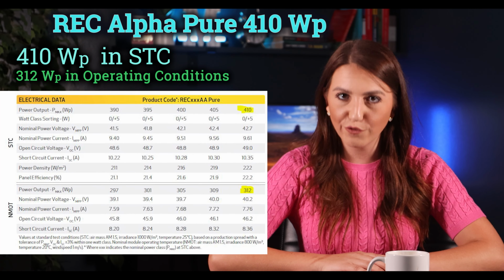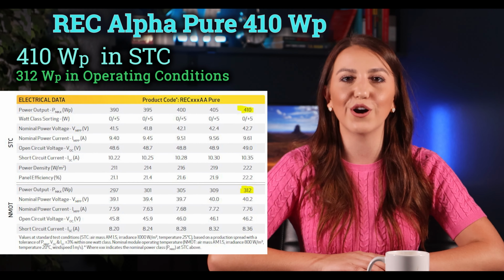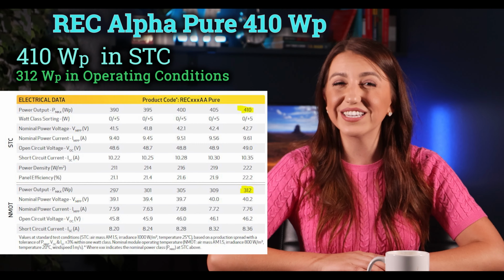REC started in Norway in 1996, so they have a pretty good history as well. And to be honest with you, any brand that has been in the business of doing solar panels for over 15 years is a solid pick for me, in my opinion. Now, this panel's wattage rating in standard condition is 410 and 312 in operating conditions, which is the highest for all of our panels today.